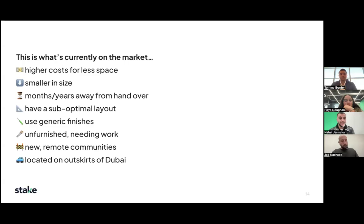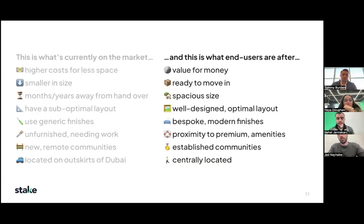Oftentimes, you actually need to spend a little bit more to get it up to standard. And then a lot of the off plan units are in new and remote communities, so you have to spend a lot of time driving. On the flip side, what are end users after? Value for money is very important. They want properties that are ready to move in, spacious in size, very modern looking.